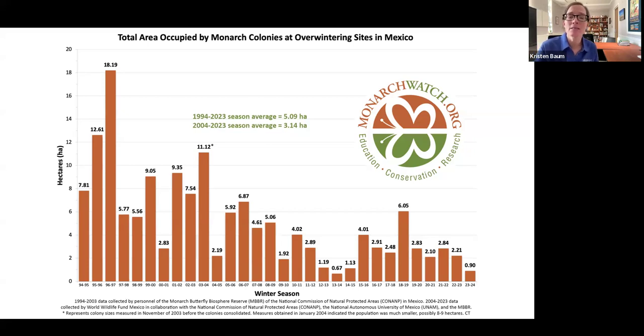But you'll notice the lowest overwintering population size was 2013-14, where it was 0.67 hectares. And that's actually when the petition to list the monarch was originally submitted to the U.S. Fish and Wildlife Service. But if you go over to this most recent overwintering season, 2023 and 2024, that's the second lowest population size on record. So a lot of concern about the size of the population based on these overwintering numbers.